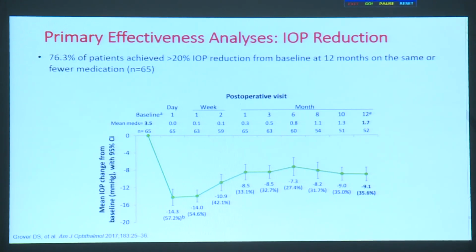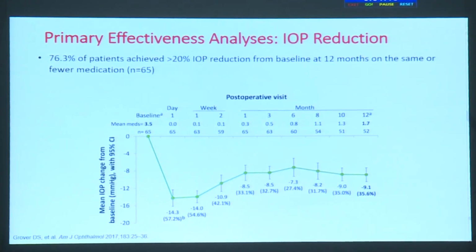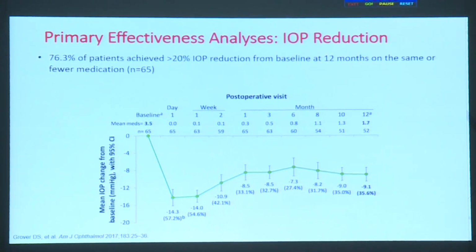So in terms of effectiveness, in this large study out of Texas, Dr. Grover's group found that 76% of patients achieved an IOP reduction of more than 20% at 12 months on the same or fewer medications. You can see this group had a mean medication of 3.5. So they were on 3 to 4 meds each, and over the 12-month time period, they did achieve some pressure lowering. However, a third of them required needling and 9 of them required a second glaucoma procedure. So this surgery is not perfect.